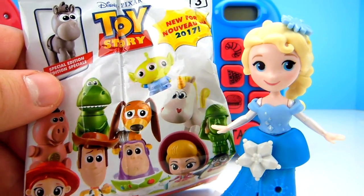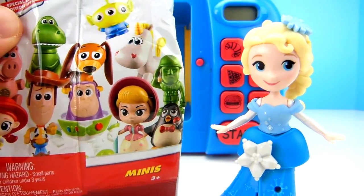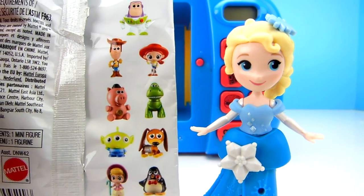Hey fans, it looks like we got a Disney Pixar Toy Story Mini! If you look at the back of the blind bag, you can see all of your available options. I thought Toy Story was a super fun movie.